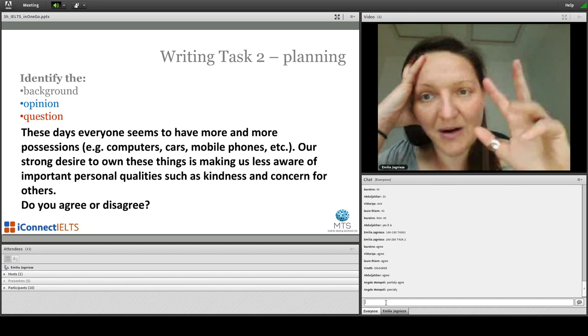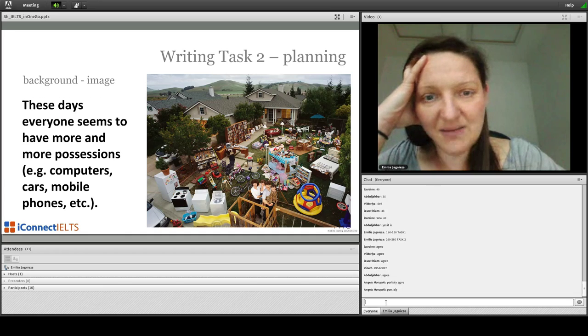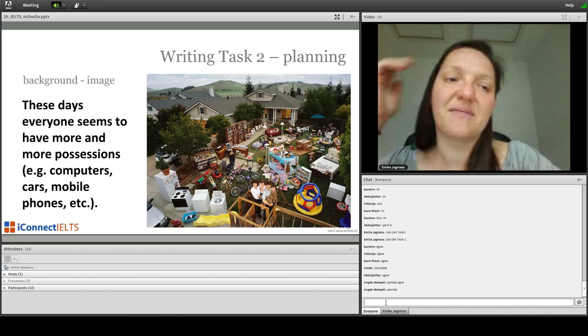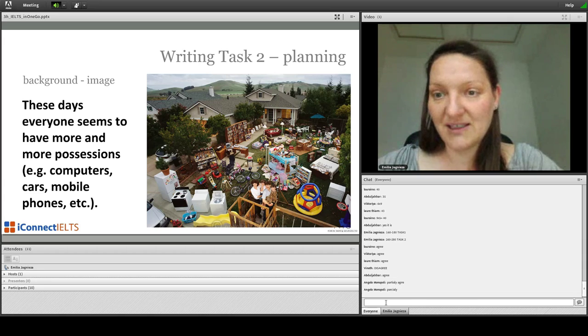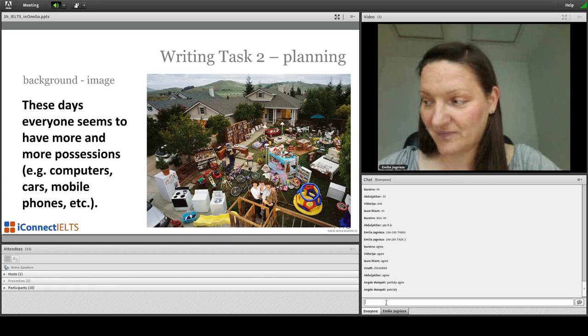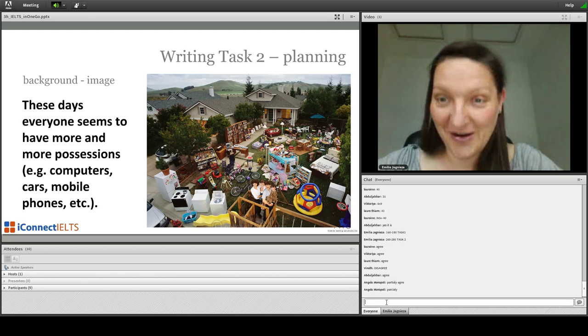Each IELTS task has 3 parts to it: background, opinion, and question. Here, the first sentence is a background, and very often you have it separate from the opinion. Sometimes they are merged together. Now, background. This sentence gives you a very good idea of the context for your essay. It's very important because as you read it, in your mind's eye, you see some kind of a picture, some image. And that's how you activate the language and the knowledge you have on the topic. So here, this is my image. When I read this sentence, this is what I see, that people have more and more and more stuff.